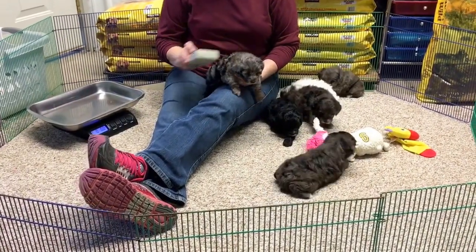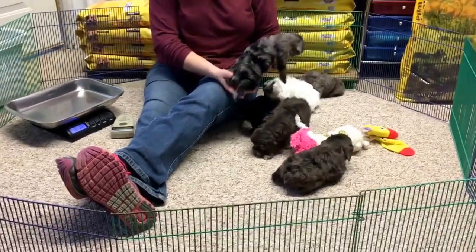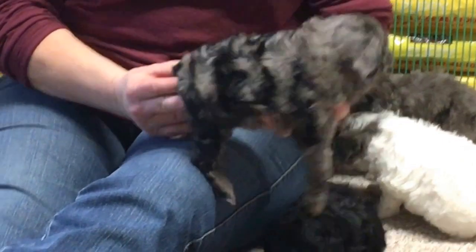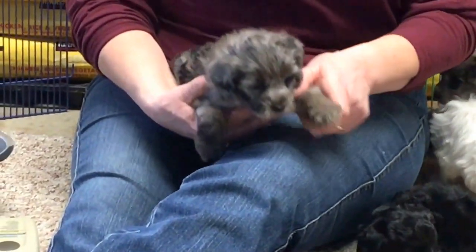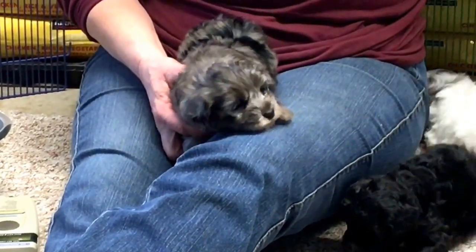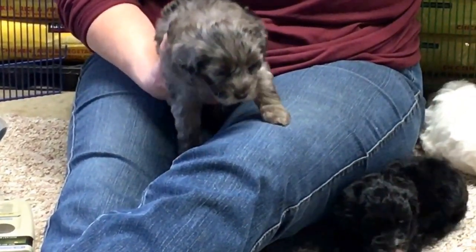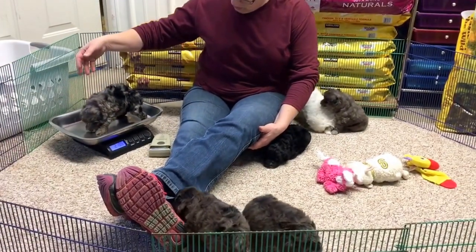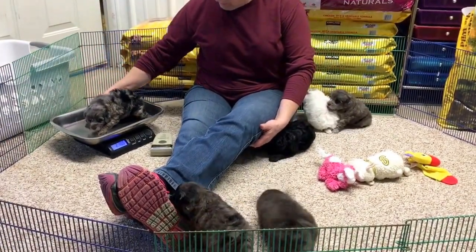This one is 5827. This is the blue merle with all the color. And beautiful coat. Everybody has a good bite. Everybody has good bellies, no hernias. Toes were trimmed today also, so that makes it really nice. They're not so sharp. And let's see, you are 2 pounds, 10.5.